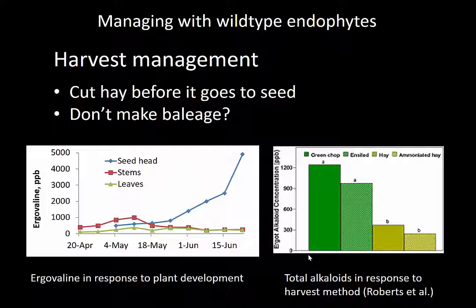We can also reduce our alkaloid exposure, as it were, with harvest management. How many of you have ever heard of patriotic hay? We have an awful lot of patriotic hay made in Southwest Virginia. For those of you who are not initiated, that just means you harvest over the 4th of July. So when you get a seed head, and look at this, seed heads have alkaloid concentrations almost 5,000 parts per billion. I mean, you're blowing the roof off that stuff.